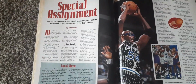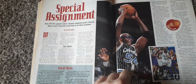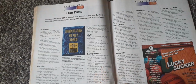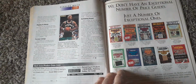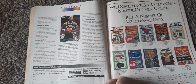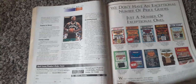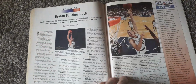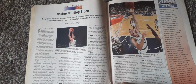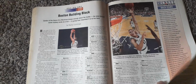Horace Grant in the Magic uniform. I just remember him with the goggles. Rodman. I used to have a lot of Rodman cards just because of the different hair colors. It was kind of cool to collect, see how many different hair colors you can get. Montrose, I don't remember what happened to him. Was a hot prospect as a rookie. I don't remember what happened.